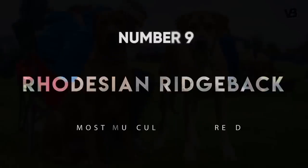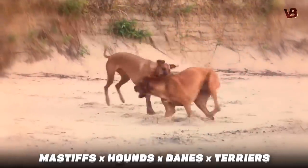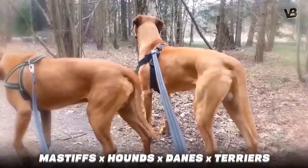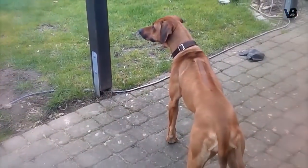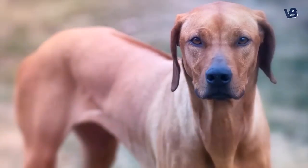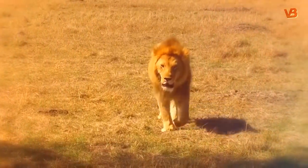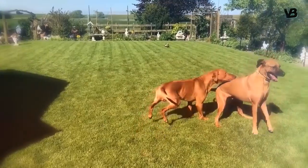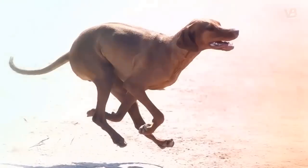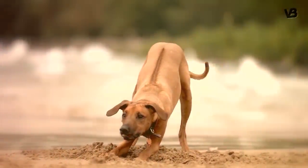Number 9. Rhodesian Ridgeback. This breed was made from Mastiffs, Hounds, Danes, and Terriers. The Rhodesian Ridgeback is a pup-tastic fur buddy which just ripples with muscle. Lean and sturdy, these extremely muscular canines from Africa were bred for protection from lions. That takes more than muscle. It takes courage too. And these horrific pups have plenty of that. They have a distinctive line or ridge of hair on their upper spine.